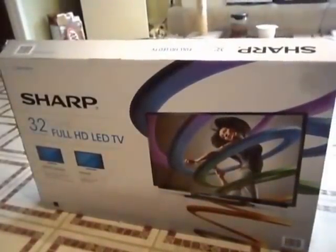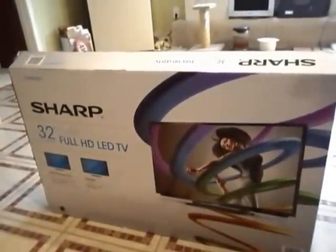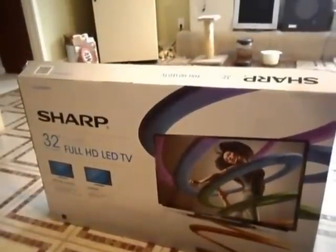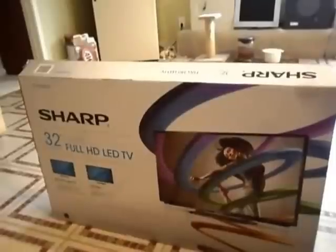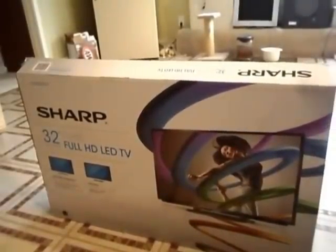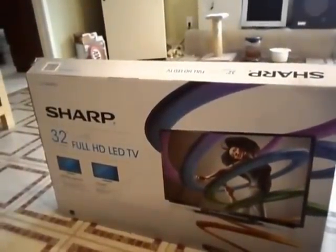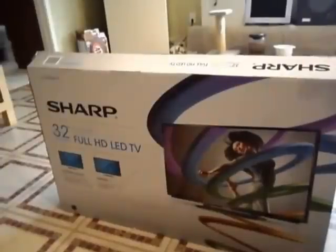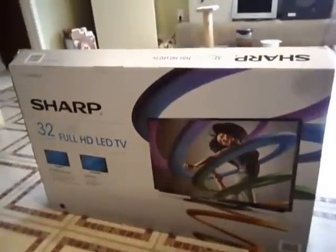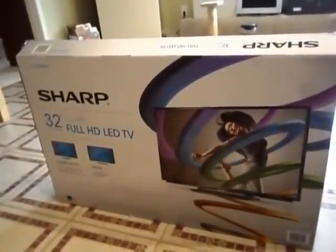So the next morning my brother and I drove to Best Buy and picked this up, because I didn't want to wait like a week for it to get delivered to my house. I asked my brother if he was cool with driving me to Best Buy to pick up this TV since I ordered it online, and I'm very thankful he drove me there, because there's no way in hell I was going to carry this back home by myself by taking the bus. So yeah, this is the box for the Sharp TV set I bought.